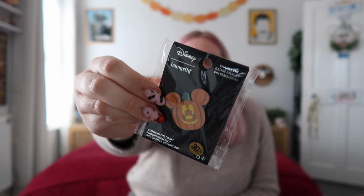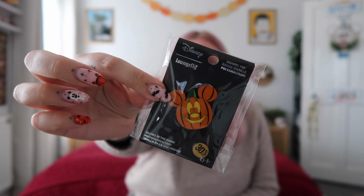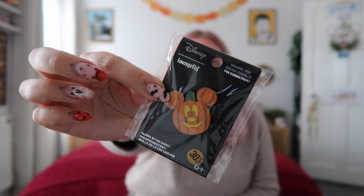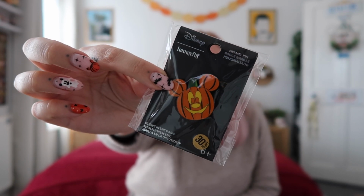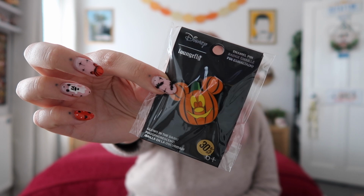But oh, this is the Halloween Mickey pumpkin pin that I was talking to you about, that I got from Hot Topic as part of the Bring Me the Horizon t-shirt. This ended up being like $6, but how cool is that? I couldn't find a Mickey pumpkin pin in Disney, so I feel like this more than made up for that. But how cool is that? It's a proper Loungefly one as well.